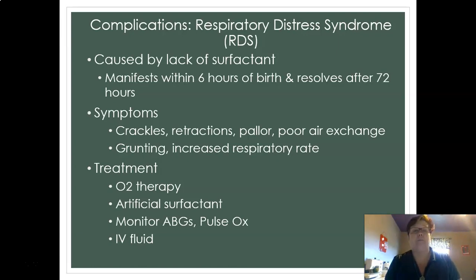All right, so there are certain complications that our preemie babies are prone to because of the fact that they are premature. Remember I said that they don't start to develop and make their own surfactant till about 34 weeks of gestation. So if you have a baby born around 34 weeks or younger, they are at risk for respiratory distress syndrome. This is a temporary, usually non-life-threatening respiratory situation just because of the lack of surfactant.